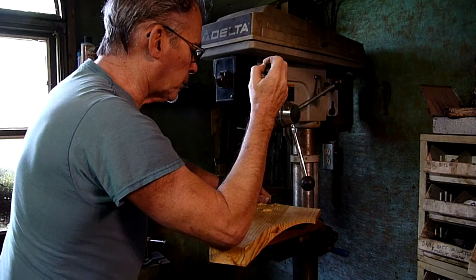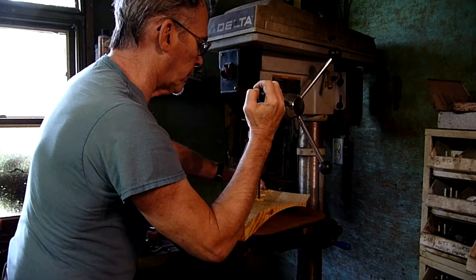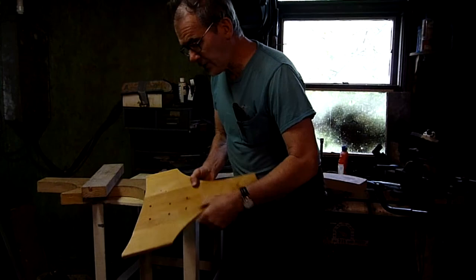In the course of the whole bike, with the cross members and the legs, and putting the nose together, I will use about 75 of these dowel pins, these dowel rods, whatever you want to call them. Okay, this is a dry run. Put these in here. We drill these holes here. They should line up going on.